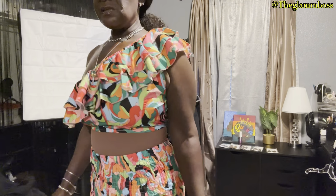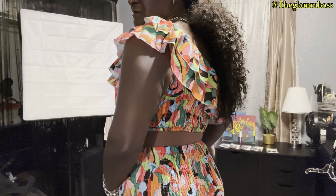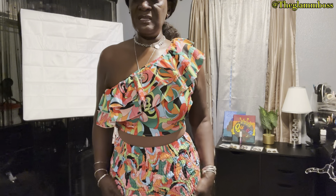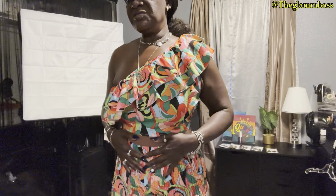Come up a little bit. And I am really liking the fit in all of these items. Like I said, they are all in a large. There's so much room, very much so, that if I go down or up, it still should be pretty accommodating to my size, my weight, because of the fact that it has so much ruching in it. And kind of like the other dress, I think that even if I were to go down a couple pounds, it'll still be pretty flattering.